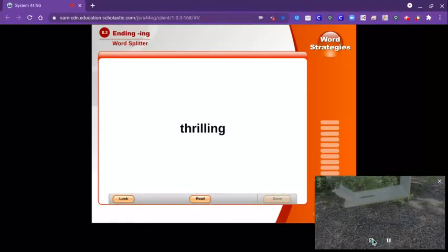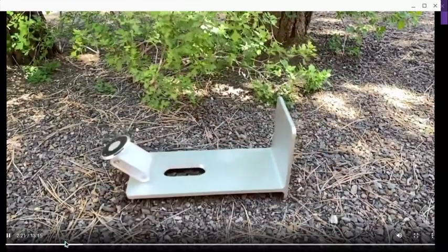Next, the apple stand is built from the toughest grade aluminum there is.